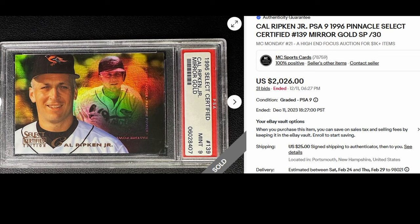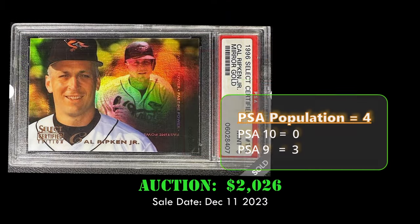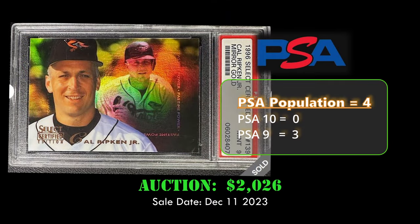Coming in at number 3, we have the Cal Ripken Jr. 1996 Select Certified Mirror Gold in a PSA 9. This card sold at auction for $2,026 on December 11th, 2023. Overall, this card has a PSA population of 4.